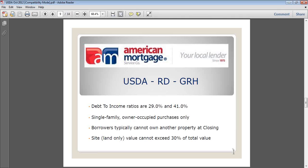So the housing should not exceed 29% of the borrower's qualified gross monthly income, and the house payment plus all other recurring monthly debt, 41%. And 29 and 41 are the old FHA guidelines as well. It's for a single-family owner-occupied purchase only. There is a refi option, just so you know, of an existing USDA loan to a new USDA loan.